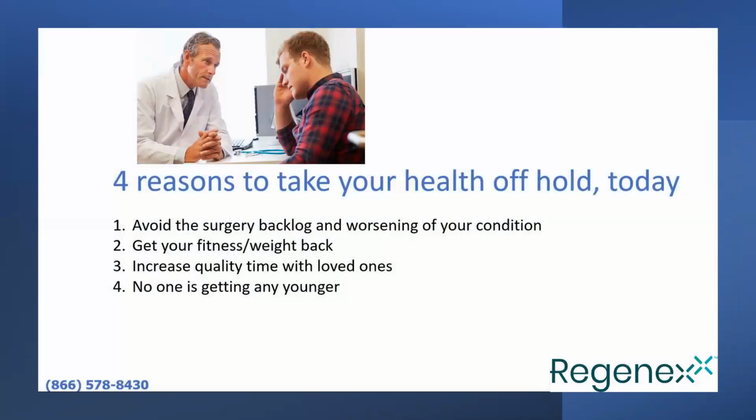So really 4 reasons to just take your health off hold today. You want to avoid surgery backlog and worsening of your condition. You don't have to live with it. You don't have to wait another year until you're dragging your leg behind you, figuring out if you can get up out of bed that day or move around just to go out and get your mail or get to the coffee. Get back to your fitness, get your weight down again, get back to good health, better blood pressure, off your cholesterol medicine, hopefully, really just taking your health back into your own hands.